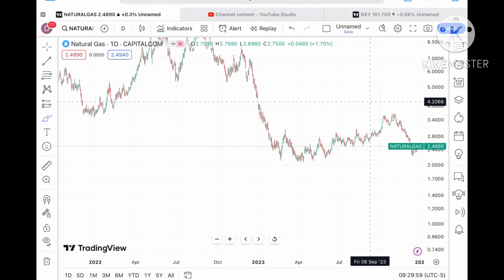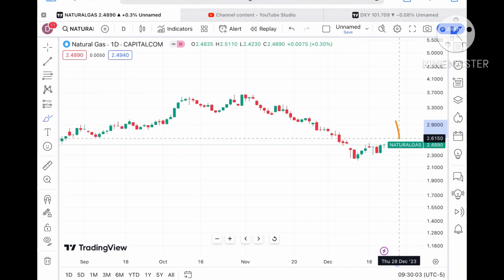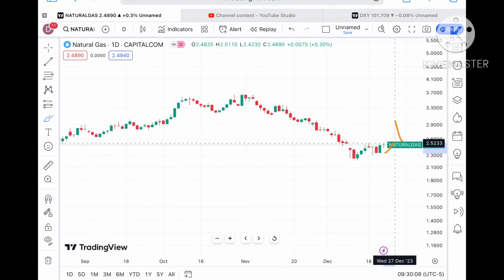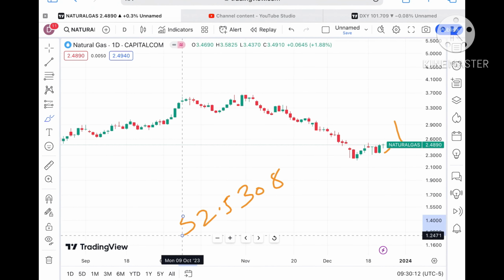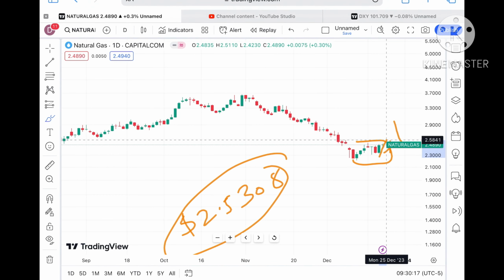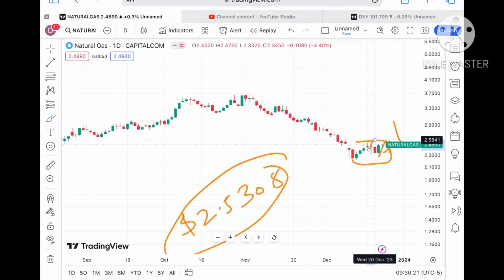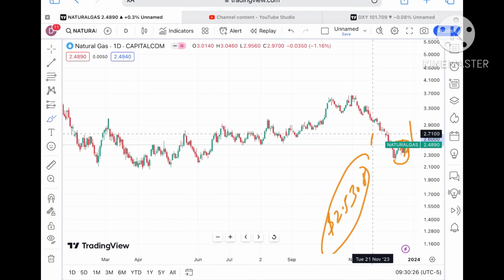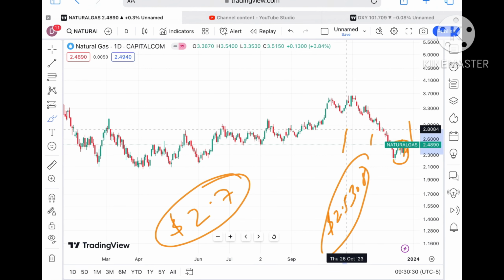Now looking at this particular chart, chances are high that if the price sustains above this level, it will touch a level of $2.5308, and then there is a higher chance it will be on the high of this zone. Once it starts going up, it will cross this level, and above it will cross a level of $2.5841, and from there a probability of going towards a level of around $2.7 is there, and this 2.7 is also being tested here.